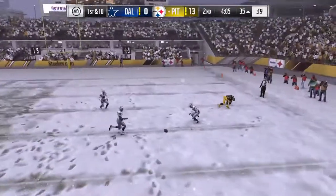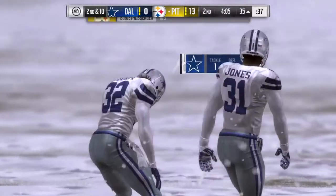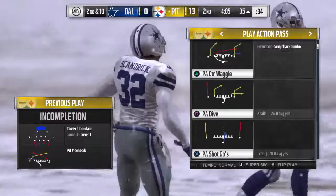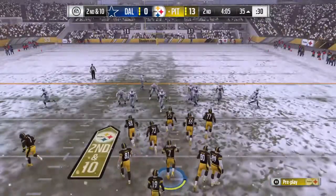He's got time in the pocket and nearly picked off. Surprising to see a defender of his caliber let it get away, but it does get away and it's 2nd down. So incomplete on 1st. Let's see what 2nd down has in store.